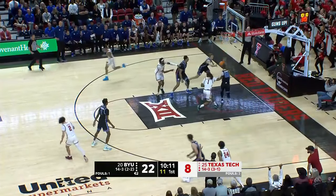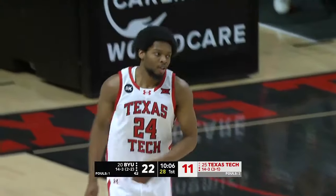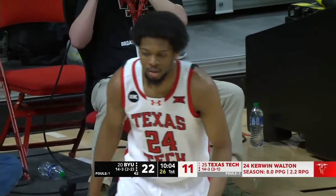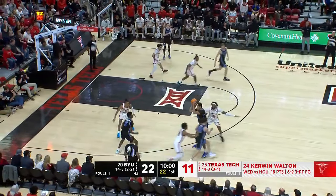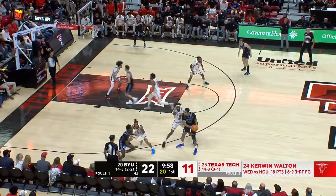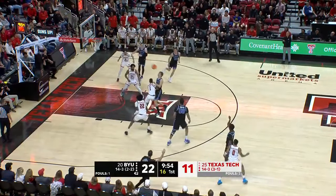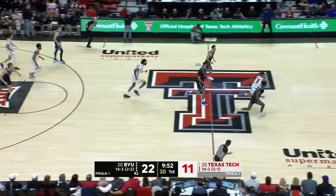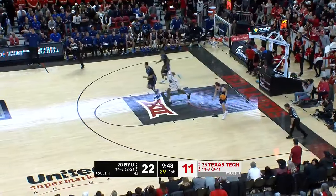Walton. He could shoot it as well. Kerwin Walton, the North Carolina transfer, did not play much last year, but he has been lights out for Grant McCaslin, especially as a starter. Coming off his best Big 12 game as a Red Raider last time out. 6 made 3s for Walton. Here's Chance McMillan, can't complete the layup.